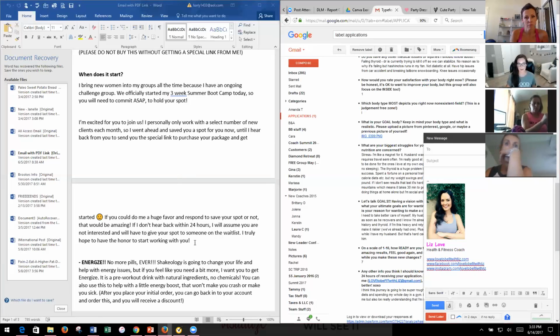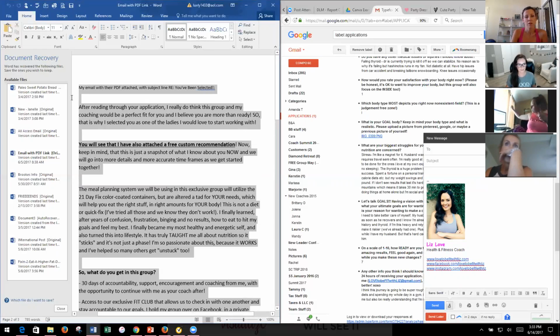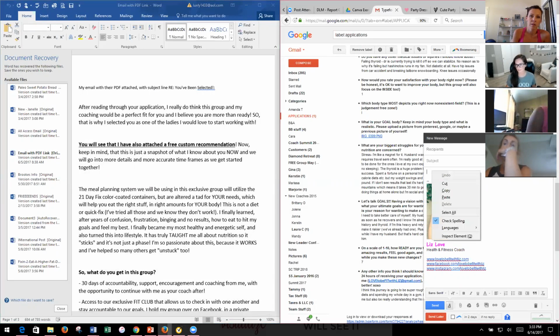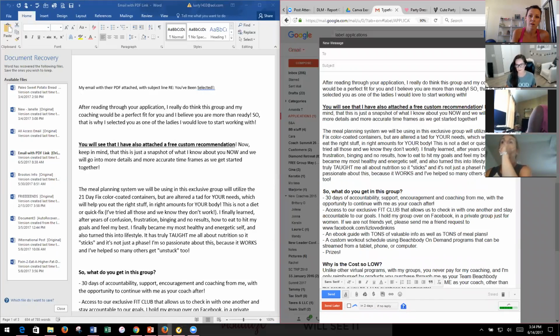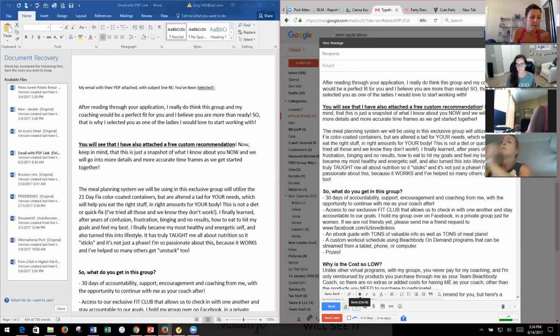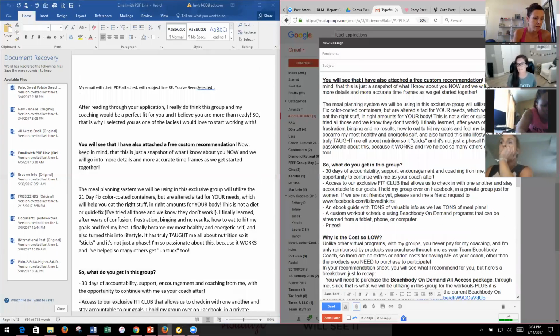So all we do is copy this, paste it over into an email, and attach the PDF right at the bottom, which I can't see because my little screen of you guys is blocking it. Right there. Sorry, it's not working for me. I can't see, but you guys know what I mean. You attach the PDF right to the bottom and then send it off.